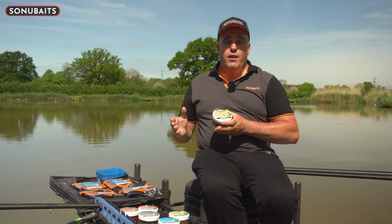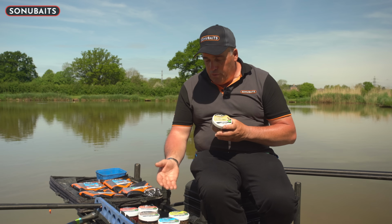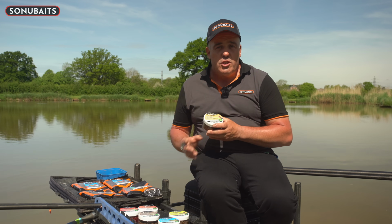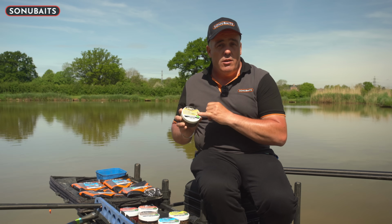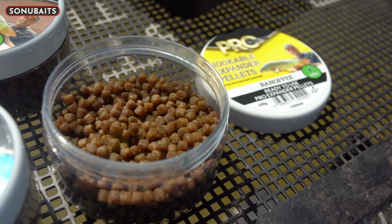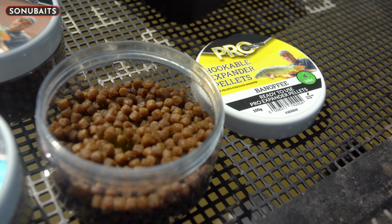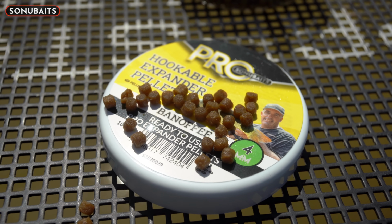It doesn't matter what flavouring you want. You got the bloodworm, the krill, you got the banoffee, F1, the normal fishmeal, and probably the latest version in the range was the salted caramel. So the 4mm comes in all those flavourings, and it's as simple. You get absolutely hundreds of hookable pellets in there. Obviously now you've got them in the 4mm version.